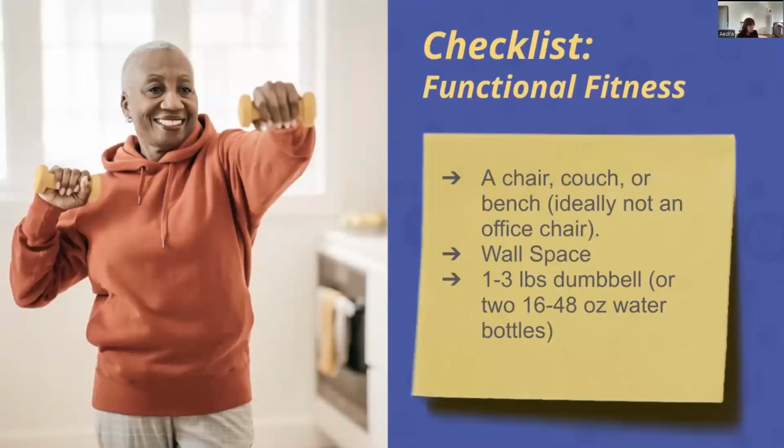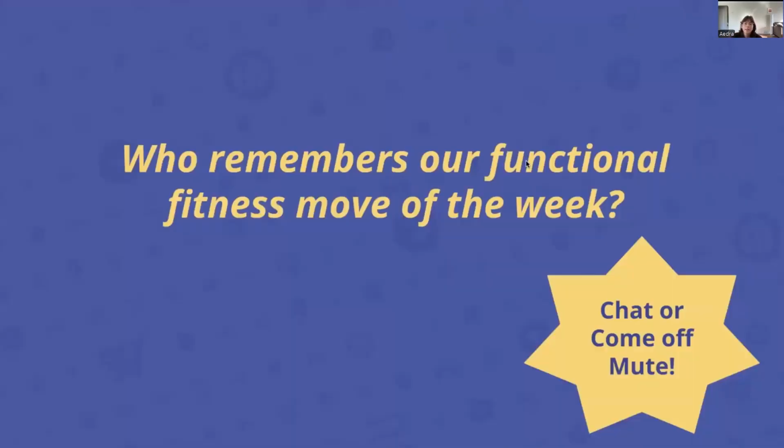And of course, you can do all of this with nothing at all, right? You don't need to use weight. It just gives you something to hold on to, a little bit more work for the upper body. Whereas when we're working the lower body, we're carrying our entire body weight. So it's already plenty of work. So feel free to grab those if you want.